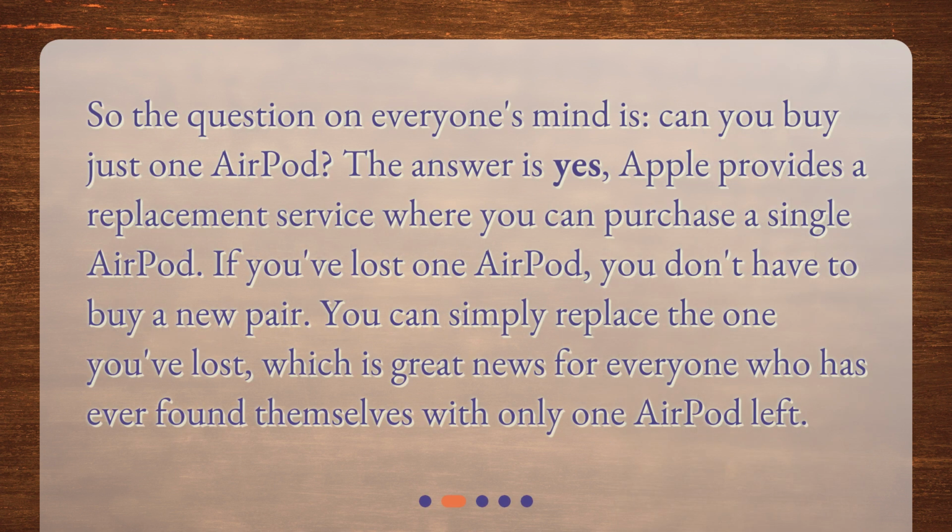So the question on everyone's mind is, can you buy just one AirPod? The answer is yes. Apple provides a replacement service where you can purchase a single AirPod. If you've lost one AirPod, you don't have to buy a new pair. You can simply replace the one you've lost, which is great news for everyone who has ever found themselves with only one AirPod left.